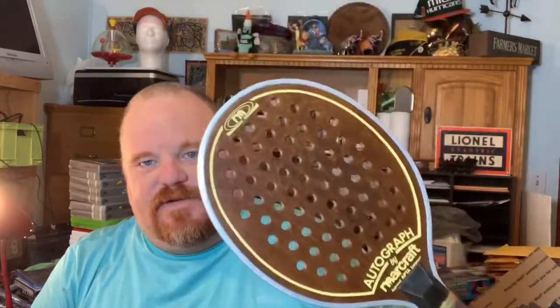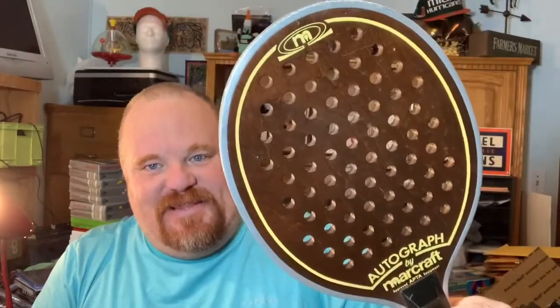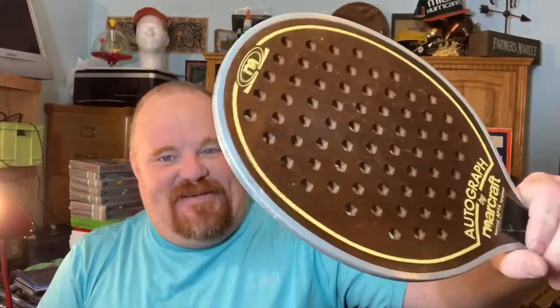There it is. This isn't a commercial for child abuse. This is a paddleball paddle. Man, I am glad my parents never got a hold of one of these when I was a kid. Thankfully, there was no paddleball in this area.